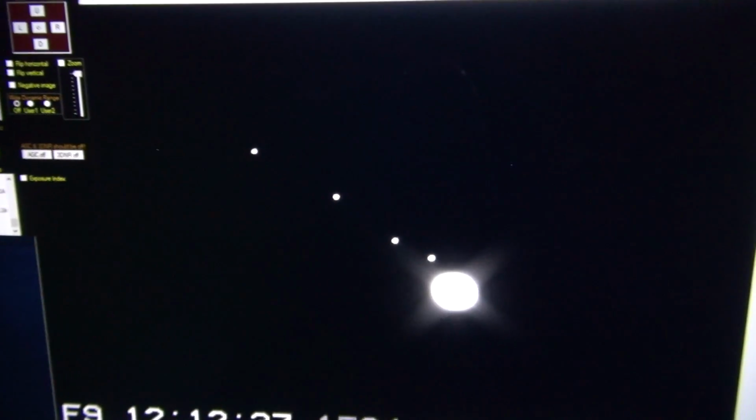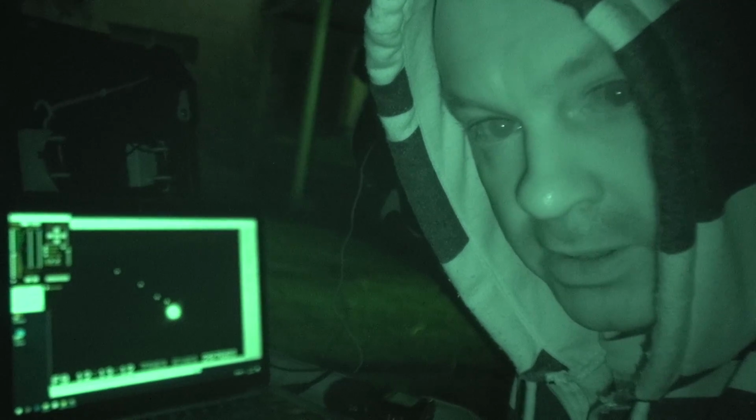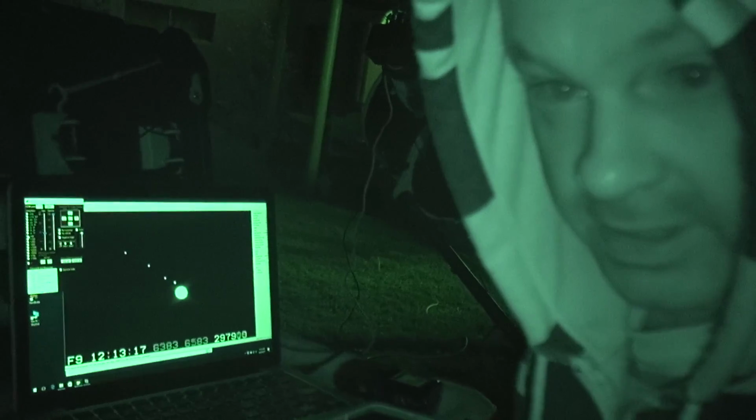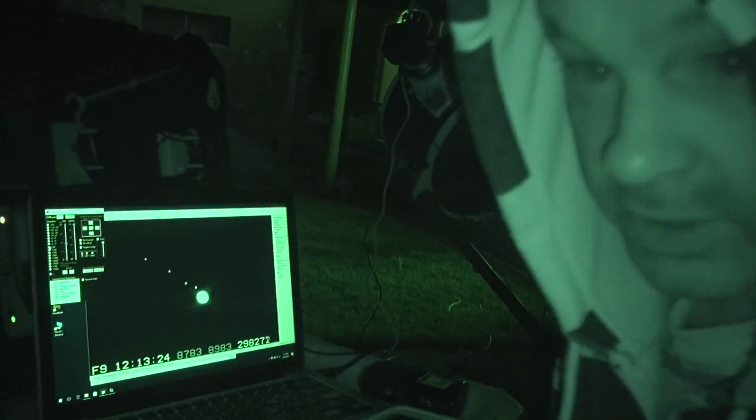The bright object is Jupiter, and to its left are four moons, the four moons discovered by Galileo. The moons are, from left to right, Callisto, Europa, Io, and the closest one in is Ganymede. That one there. And because Ganymede is very close to Jupiter at the moment, at least in our line of sight, it's going to pass into Jupiter's shadow and will disappear.